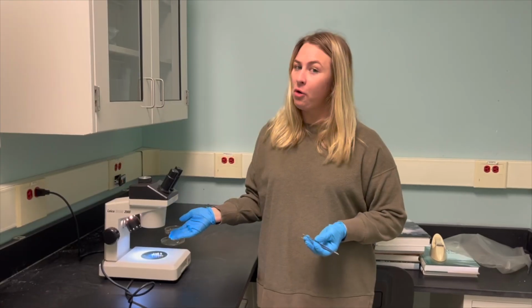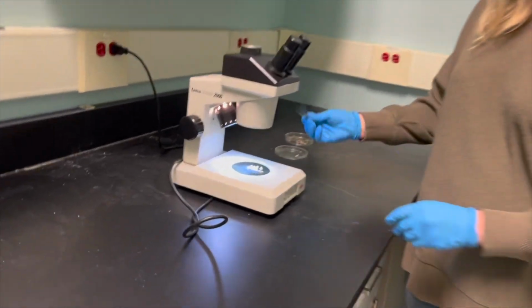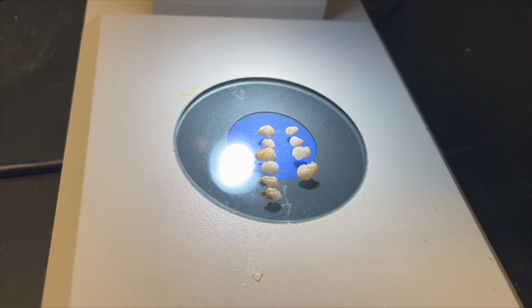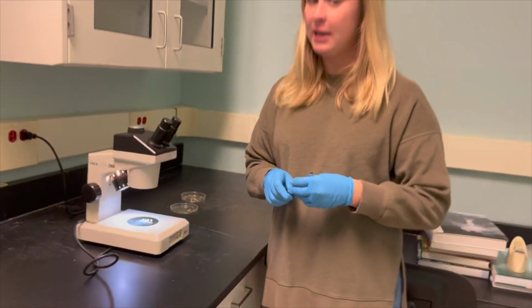So now I have all my otoliths sorted under the microscope. I have my left ones laying out on the left and my right ones laying out on the right. I looked at all of these under the microscope and was able to confirm that these are from Atlantic croaker. So my next step now is going to be counting them.